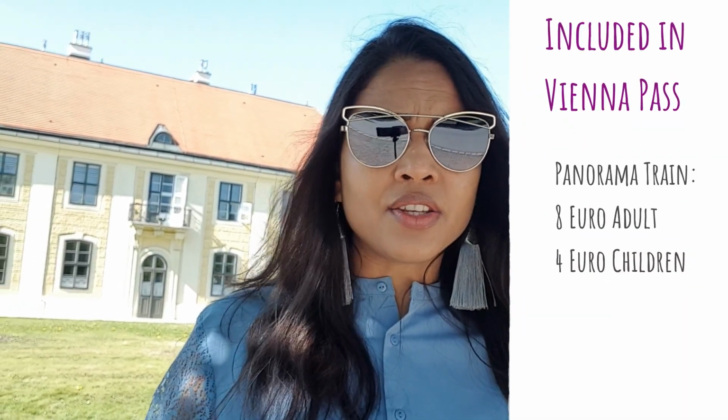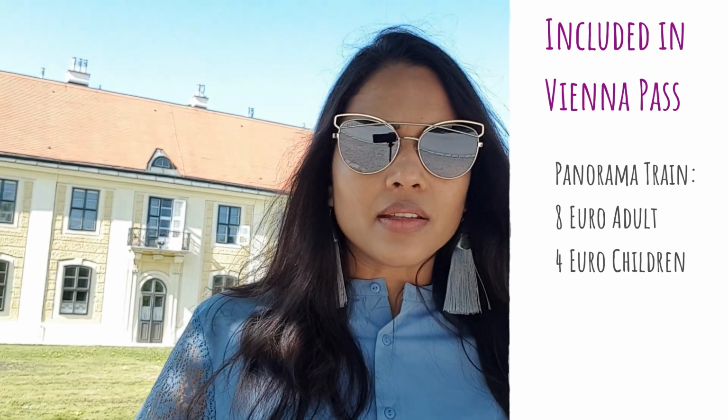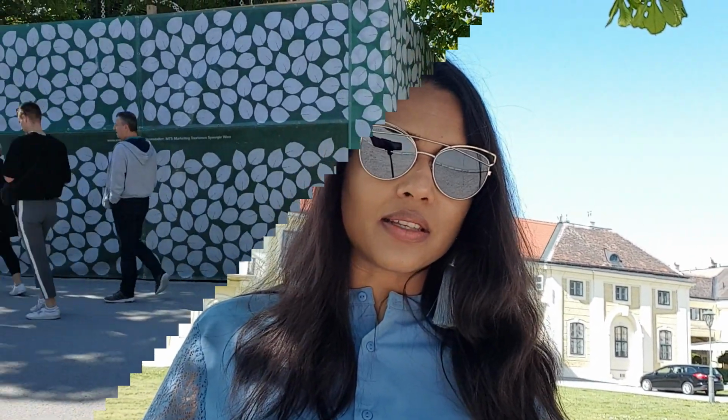For adults it's 8 euros, for children it's 4 euros. There are 2 beautiful gardens where you have to pay for tickets, one organic garden and another garden which is behind Schoenbrunn Palace. For both these gardens you have to pay, otherwise the rest of the area is open to the public, where you can just roam around and spend the whole day. I think the Panorama train is a good option, where you can take a look at the entire area of Schoenbrunn Palace.